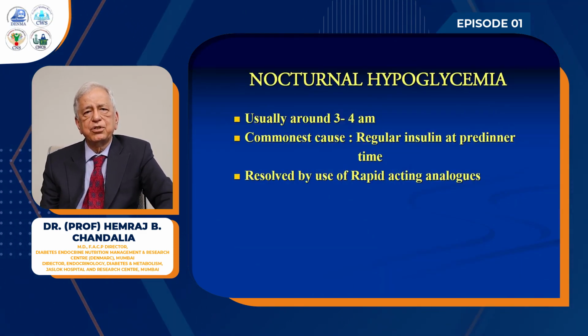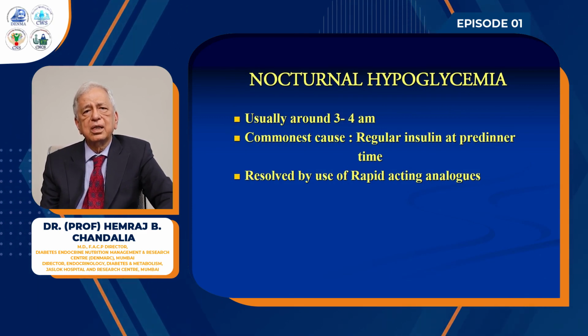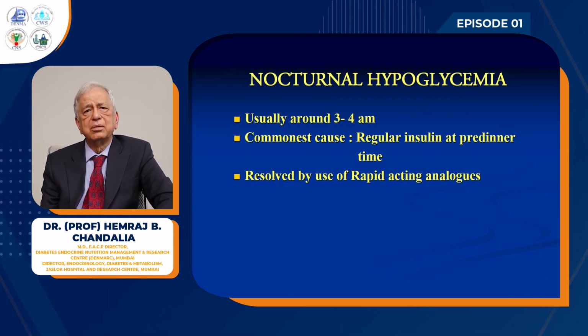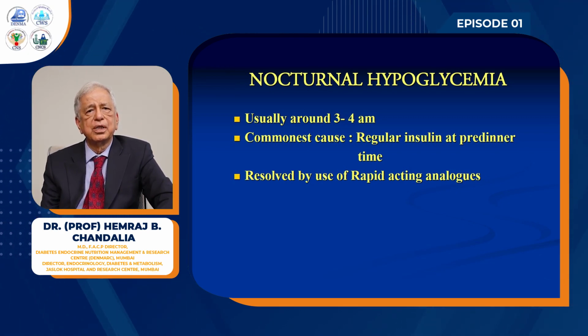There are some special situations causing hypoglycemia in insulin therapy, and one is nocturnal hypoglycemia, which is very distressing. How to avoid that? One maneuver is to use a short-acting analog at dinner time, because use of human regular insulin may be prolonged and more likely to cause hypoglycemia. And sometimes we also shift the basal insulin, which is normally given at bedtime, to morning time or some other fixed time during the day.